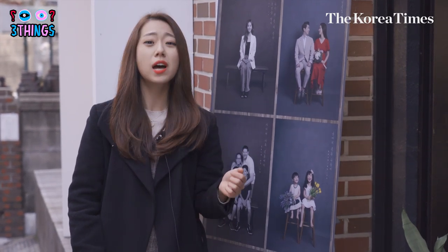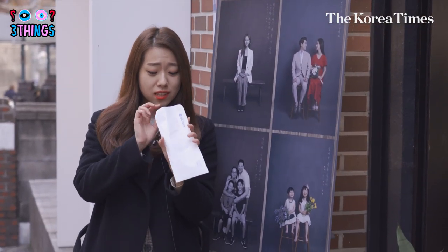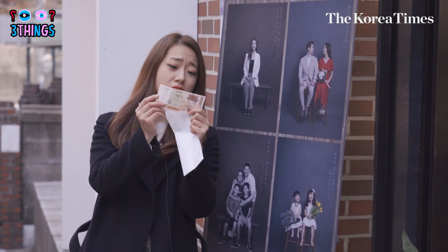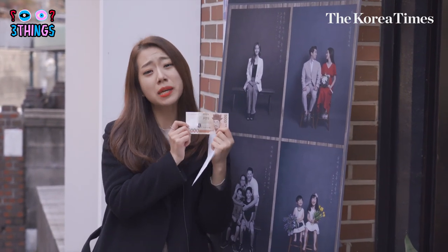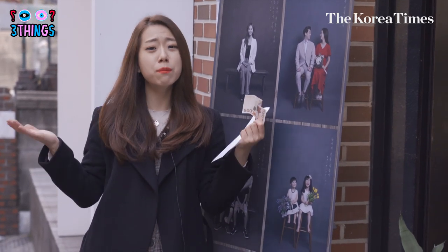As you can see, taking a black and white photo became a new trend nowadays. And this is my first time taking a black and white photo, so I'm really excited. But as you can see, it's 10,000 won, but the money that I've only got is 5,000 won, because I ate so many breads before. What should I do? I'm broke.